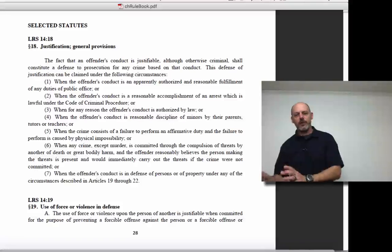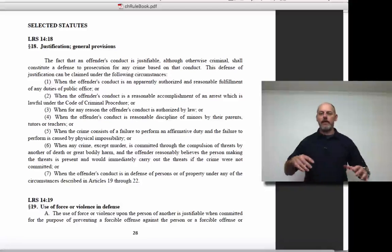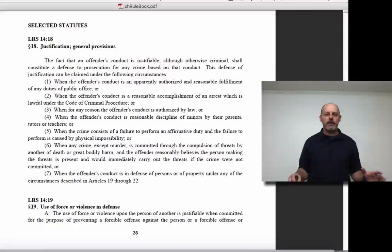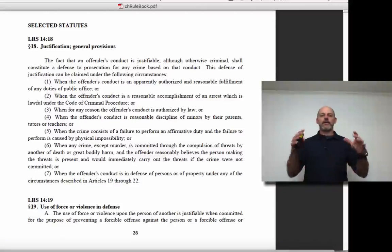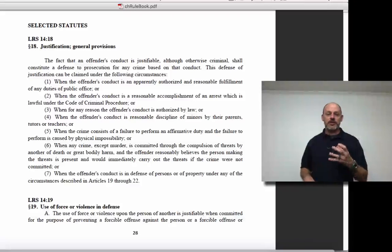If they say yes, it was reasonable, they evaluate the situation. Was the person running? What was the probable cause? They evaluate all the legal situations surrounding what happened when this conduct took place of the offender, and they say, does this constitute a justifiable situation, justifiable conduct?